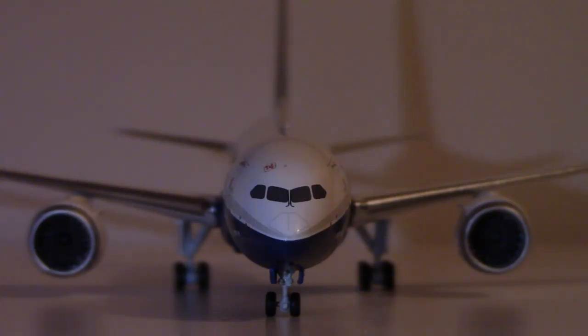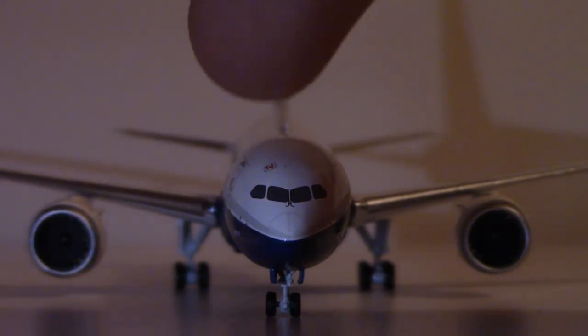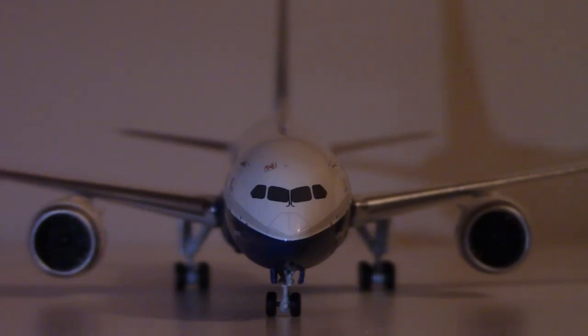Looks good. You can also see how the cheat lines converge there at the nose tip. That all looks absolutely fine. Additionally, you can see right here on the model, you have got the emergency egress hatch there from the cockpit. Should the pilots need to get out via escape rope, they can pop that hatch out and then climb out through a hole in the roof.